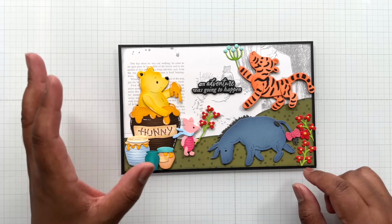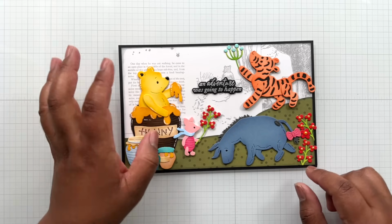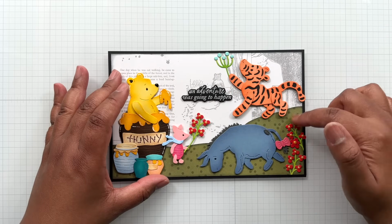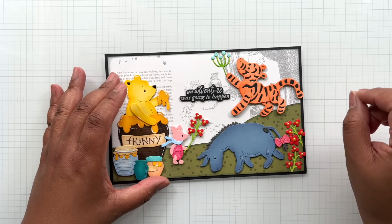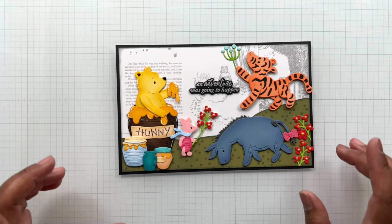I did get the 12 by 12 pack of the Simple Story. That's the pattern paper you see here. So I am still working on a few bits. And I have another video coming with a deeper look at the Simple Story Say Cheese pattern paper collection, okay? Why the Spellbinders cardstock is so great?